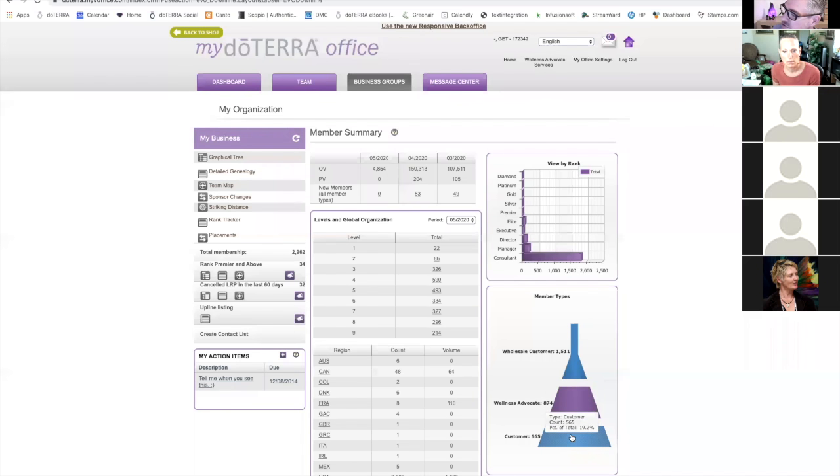I have customers, which are wholesale, or customers, which means retail, which I don't want them, but they're there. I don't like retail if you haven't figured that out. And here's my wholesale customers of 51% of my team. So that's just a good snapshot.